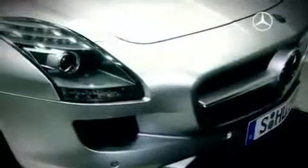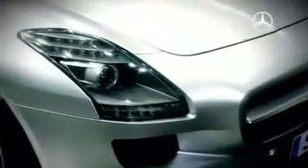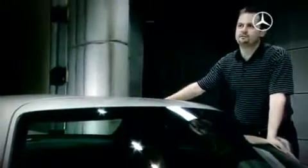However, the deciding factors for the designers are appearance and visual impression. The steeply angled front end clearly expresses the self-assurance of the SLS AMG. The long bonnet emerges from the front end and extends to the greenhouse, which is positioned well to the rear. We intentionally gave this very flat contours to create an even more dynamic impression.